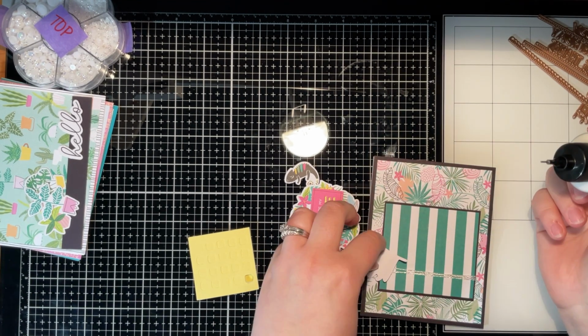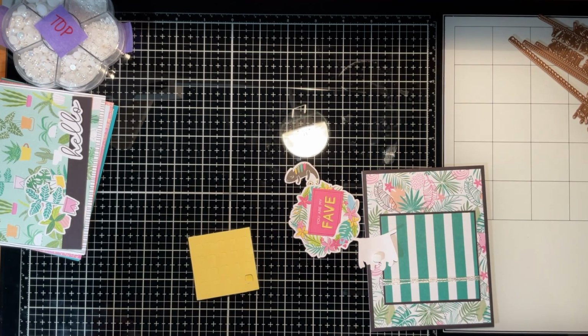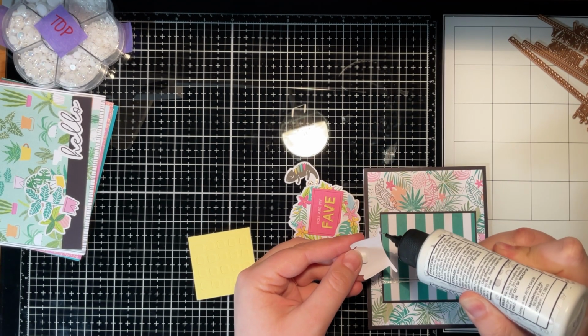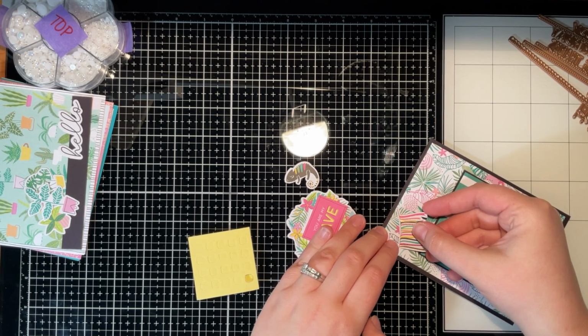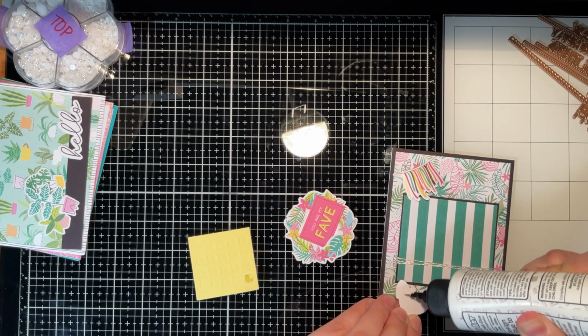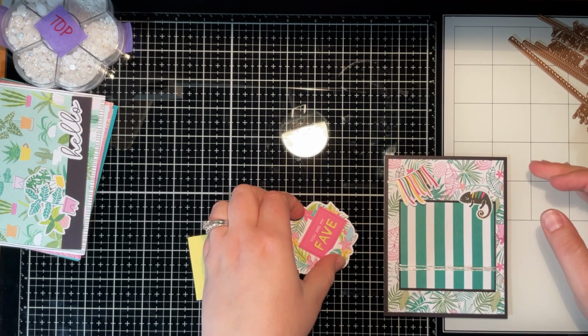And I just wrapped it around. I didn't even fuss with the bow or anything. And on this little banner here, you can see one dimensional dot there. And I'm going to use some liquid glue on the top corners and let that dimensional dot kind of lift up the banner part so it looks like it's kind of swaying in the breeze, or I don't know, popping up a little bit.